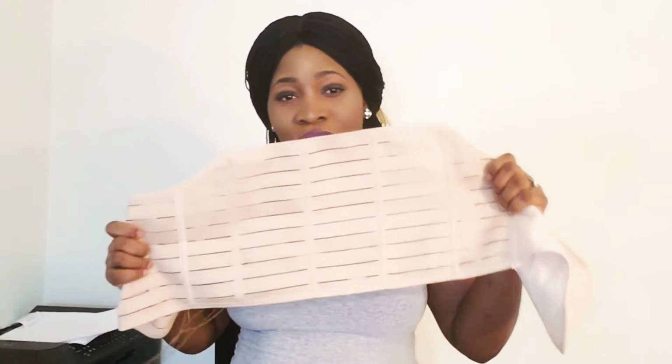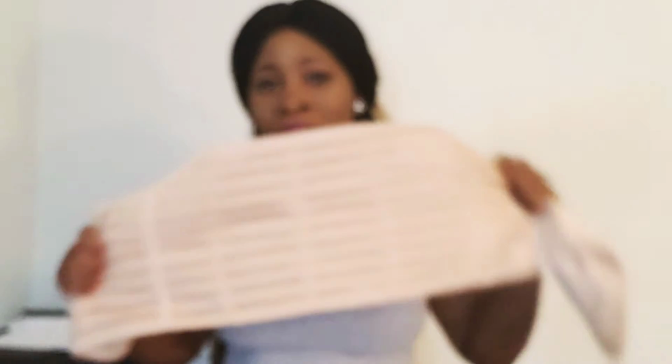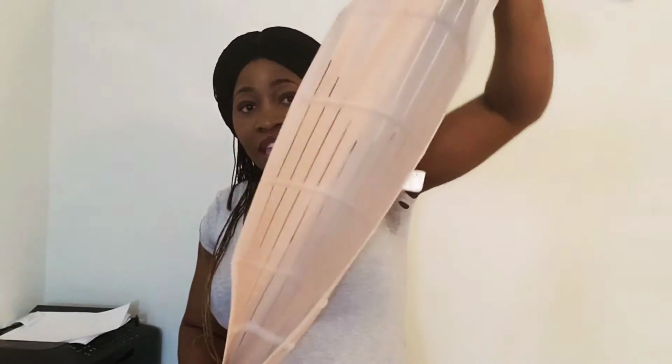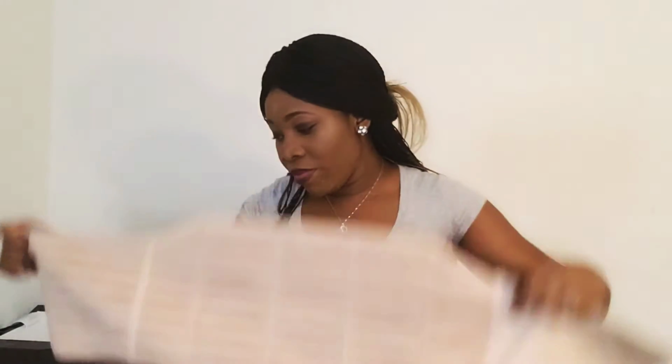Maybe not as hard as a waist trainer, but this is specifically made for postpartum recovery. So I really highly recommend this belt, the belly belt.